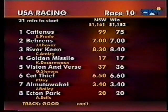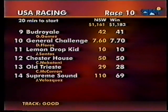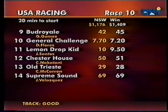Al Mutawakel, one of the big chances in the last event, the Breeders' Cup Classic over 2,000 metres. Let's have a look at the latest tote market with the race coming up in 20. Catinas, Barons at $7, River Keen at $8.40, Golden Missile, Vision and Verse, Cat Thief $6.60, Al Mutawakel at $3.40, and Ecton Park is at $20, number 8. Then we get over to number 9, which is Bud Royale. Tony Brassel's Tip General Challenge at $7.70, Lemon Drop Kid, Chester House at $51, Old Trieste at $31, and number 14 Supreme Sound is at $67, with race 10 there coming up in about 20 minutes' time.